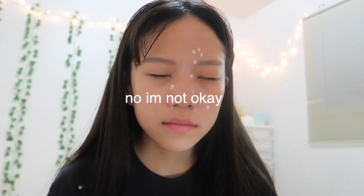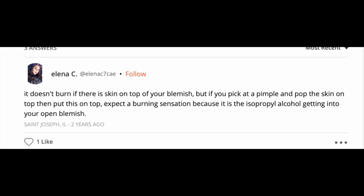One time I put it really close to my eye because I had a pimple really close to my eye and it burned super bad. I started tearing up. It burns really bad. What the heck? I don't think this is supposed to be happening.